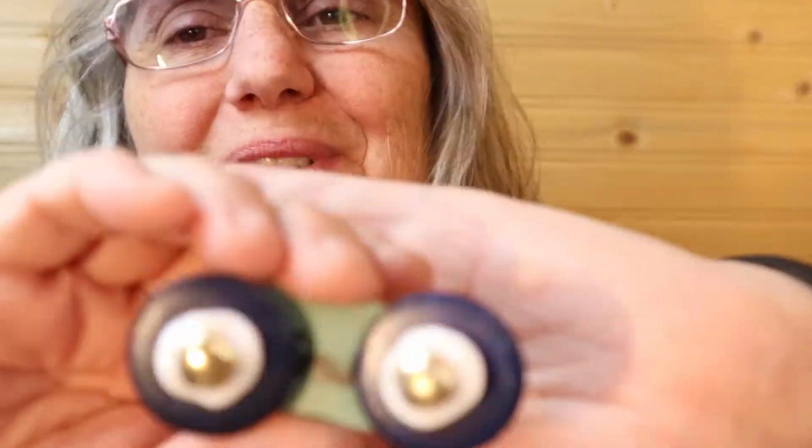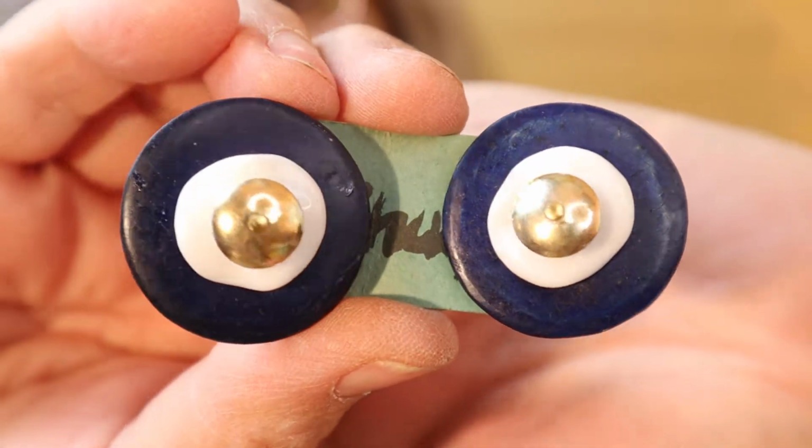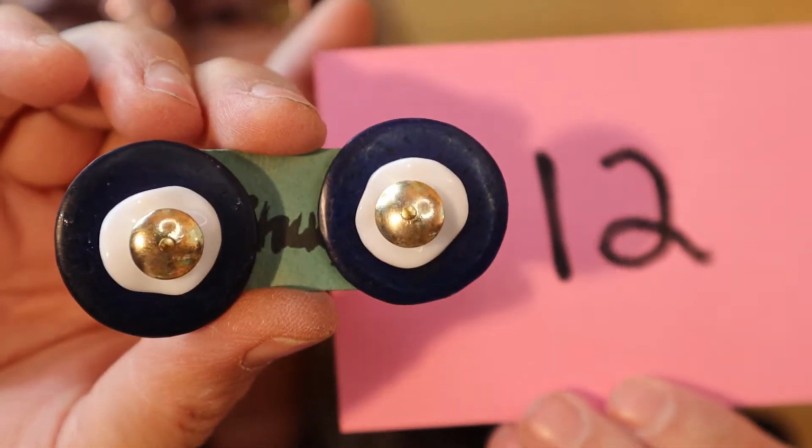Just keep laughing because you guys must think I'm nuts. Okay, last pair I'm going to show for right now. They're blue and white with the gold accents to them. Brand new, never worn. These are number 12.